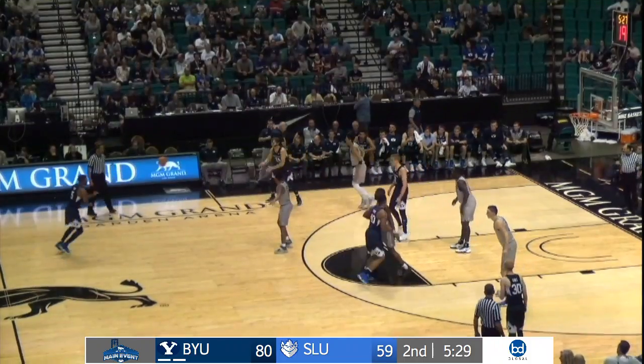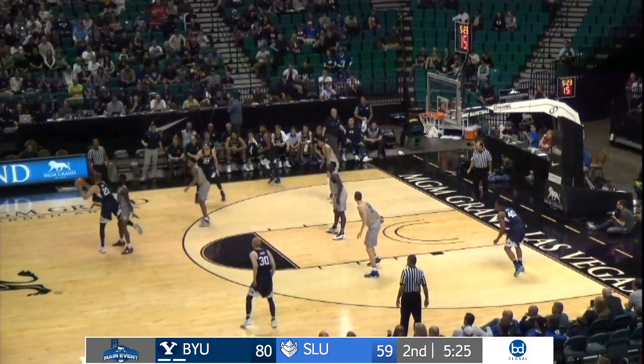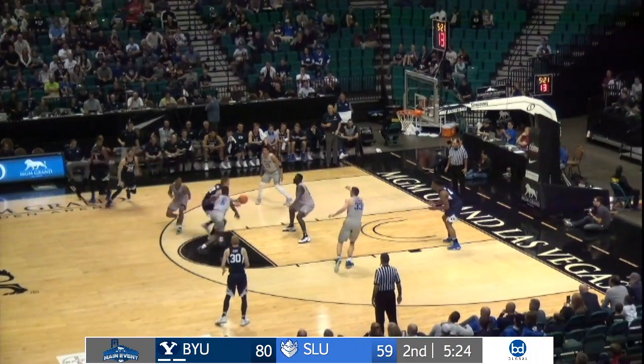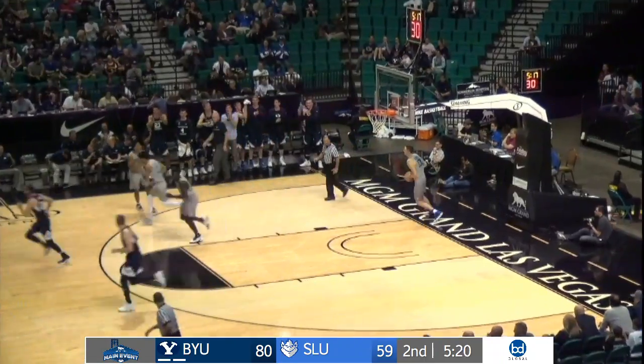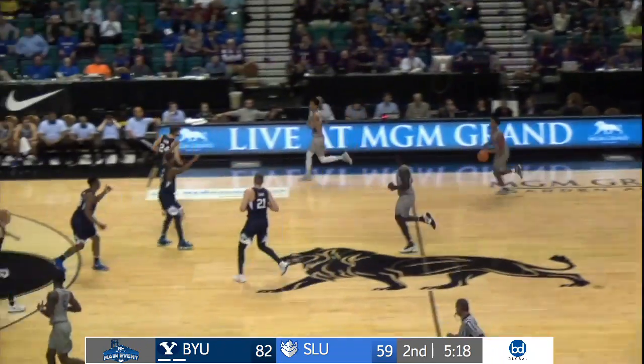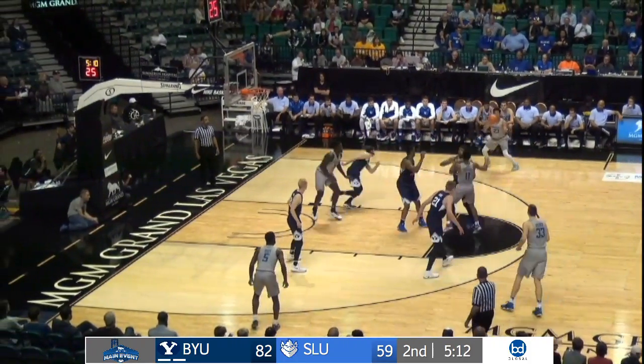L.J. Rose to Gwynn. There's Davis in the lane, and the ball squirts out into the hands of Aids, who finishes it for the bucket. So Jamal Aids now with 10.